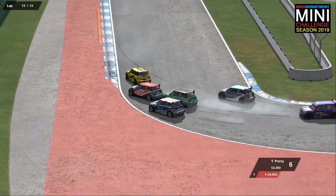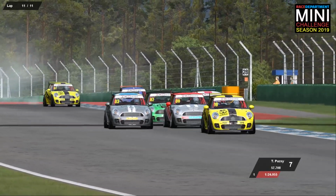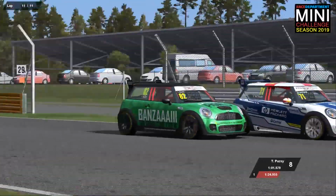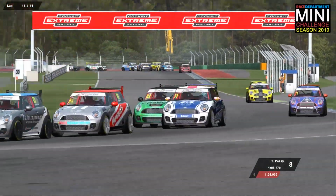Right, Garcia and Patsy hits. Patterson's left behind. He's lost 3 positions. But through goes Ross McGregor into fifth from 8th. I don't know what Patsy's flashing lights are about there. He's the one that's doing the argy-bargy as far as I'm concerned.